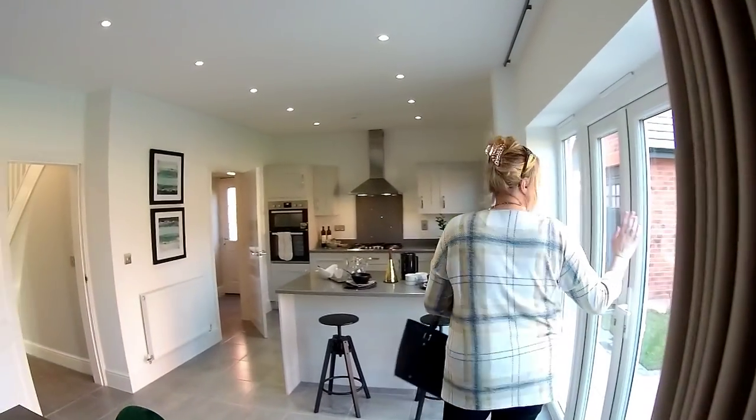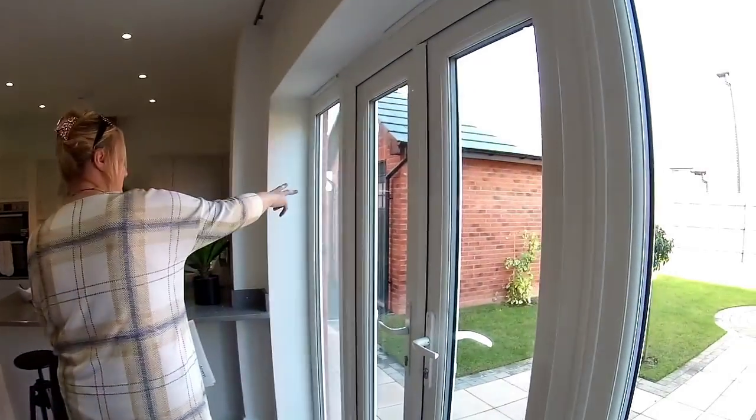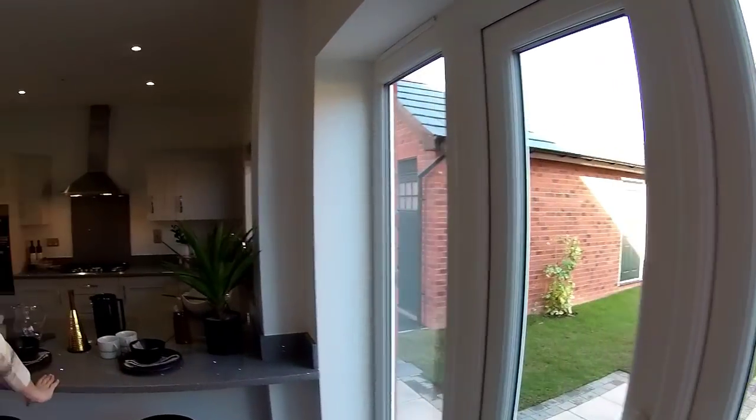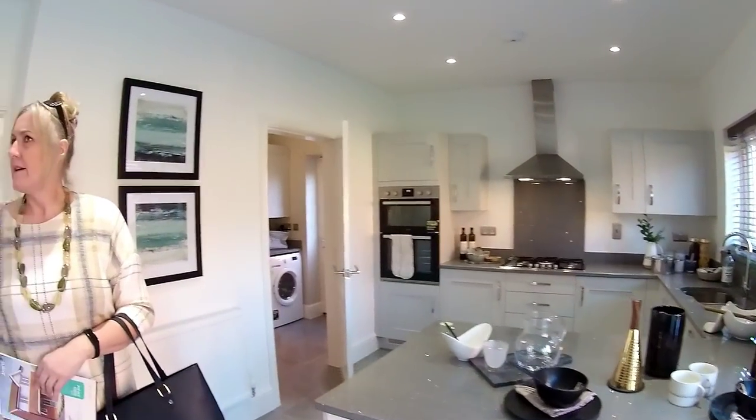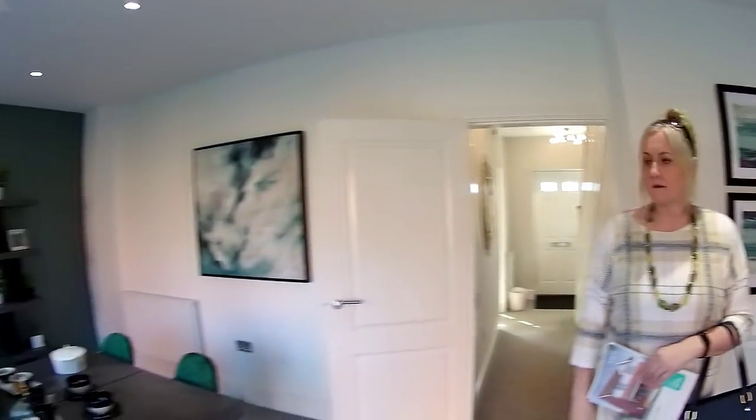They've got French doors there, out to the rear gardens with panels. Got a single garage. You've got a breakfast bar here. Loads of room. Very, very nice. I like this a lot.